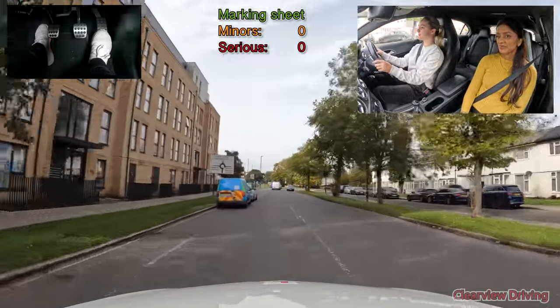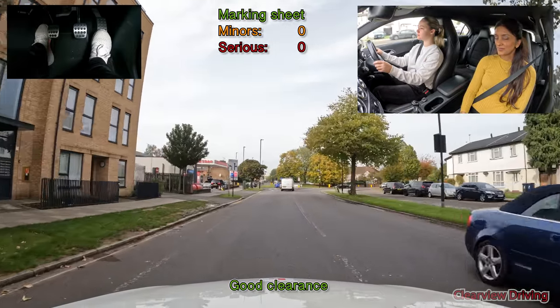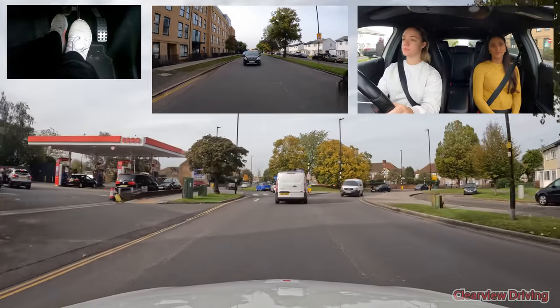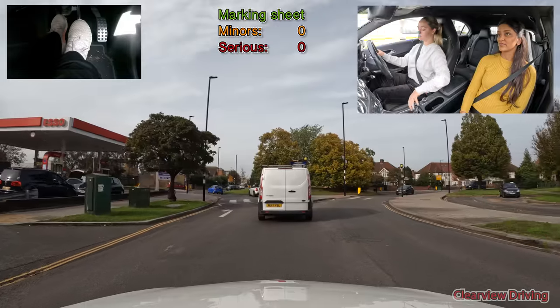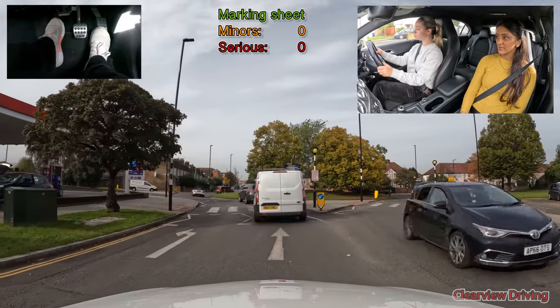Rice Slip is signposted straight ahead on this roundabout, but there are signs and road markings to show that you need to be in the right-hand lane to continue ahead. Erin does get into the right-hand lane, but as we're getting closer to the roundabout, she starts to steer towards the left and doesn't stay in her lane correctly, so she gets marked down for this.